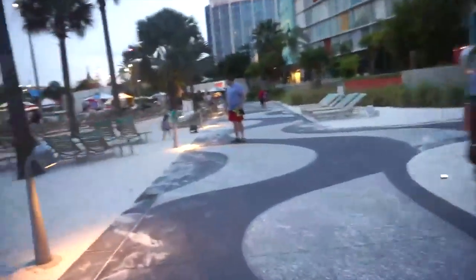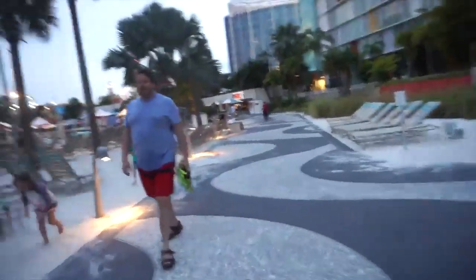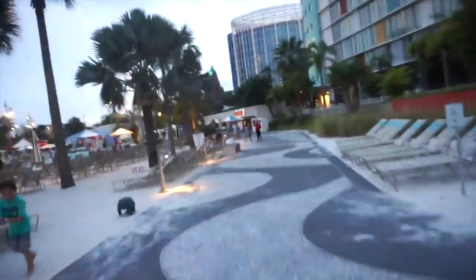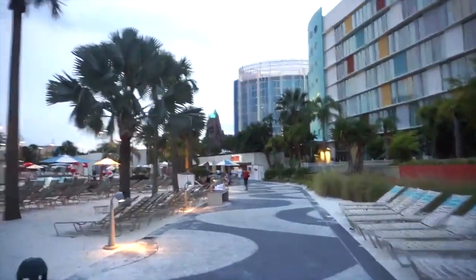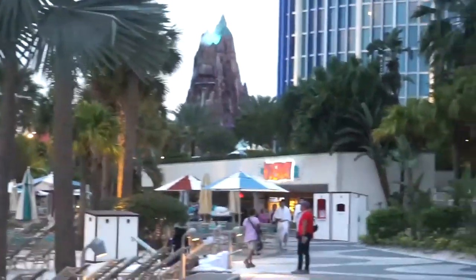And then I think this is the part that's closest. Yes, this is the part that's closest to Volcano Bay because you could see Volcano Bay right there. There it is. That's the actual volcano from Volcano Bay, guys.